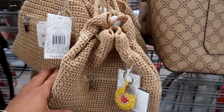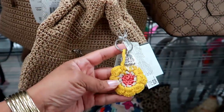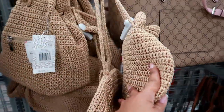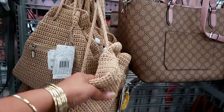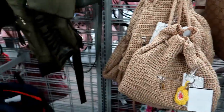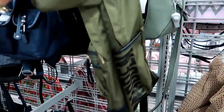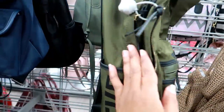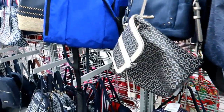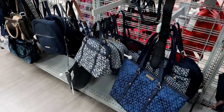Here's the sack bags with the cute little keychain that you get with that. And these are only $24.99. This is like a backpack. The little backpack type purse. Those are cute. Here's a Steve Madden backpack, green and black. I like those colors. No price on that one. Then you get into all the blues. Mainly Tommy Hilfiger.